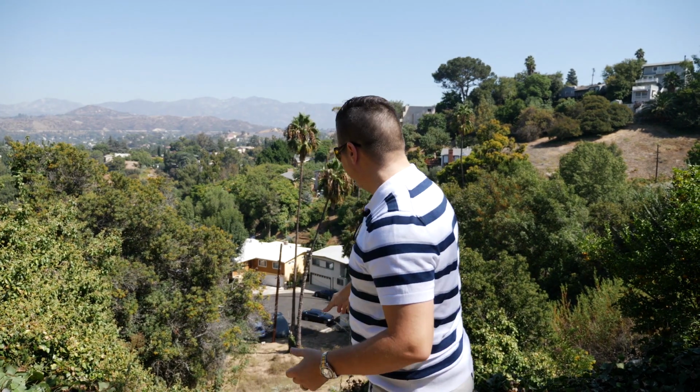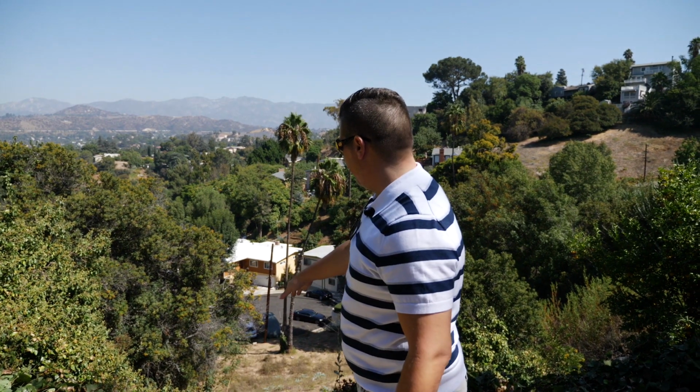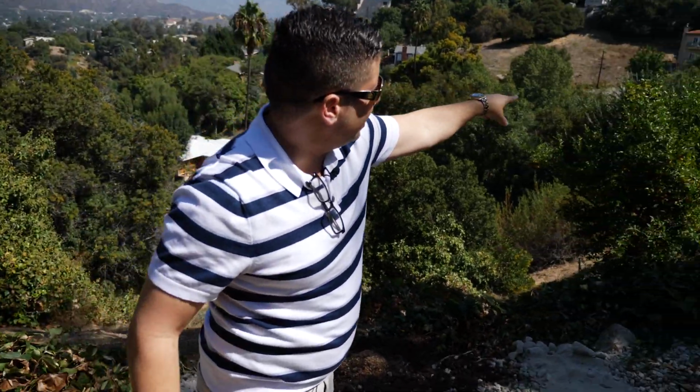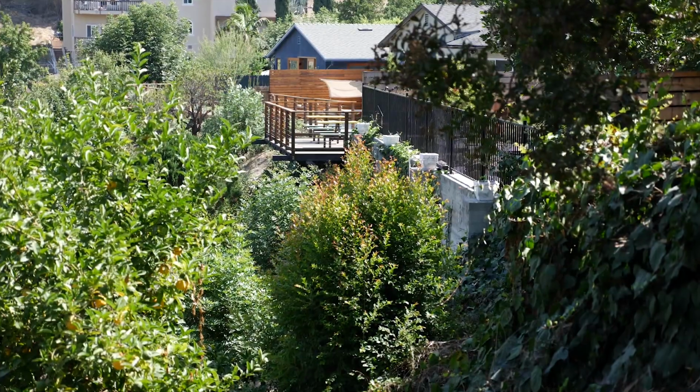I get uncles who get drunk and they get sloppy, and me as kids, we test the waters, and as you can see, you fall on this thing, you're not gonna fall straight down, but you're gonna be rolling for a long time. So look, if you come over here real quick and look at that house, you see that deck over there? That's what we're gonna build here.